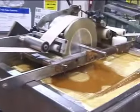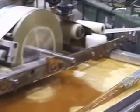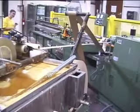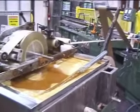This is hot glue. There's different types you run on this. Cold glue sometimes, different formulations. This right now is hot. We run the glue at about 195 degrees.